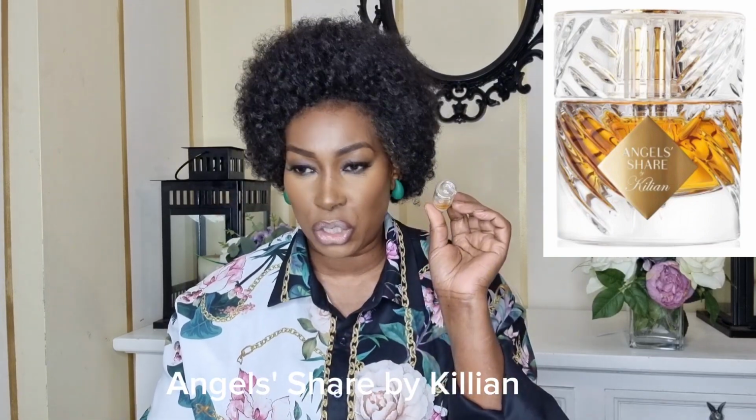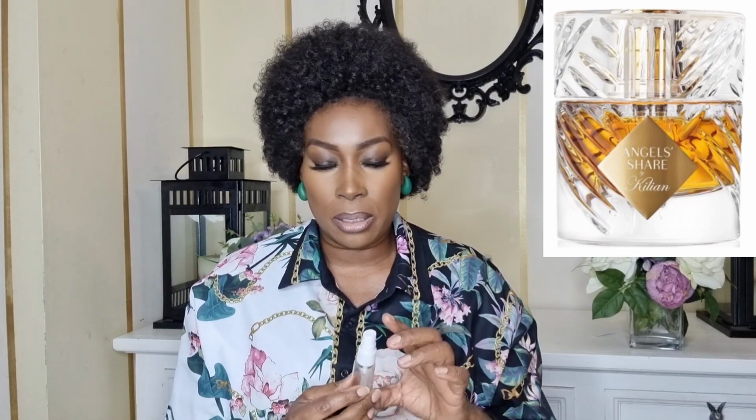Now, Angel's Share is by Kilian. It's an amber vanilla. On top note, it has cognac. In the middle notes, it has cinnamon, tonka, and oak. In the base, it has praline, vanilla, and sandalwood. It's a nice, warm, spicy, boozy fragrance. It smells very strongly, like a lot of people know, like an apple syrup.